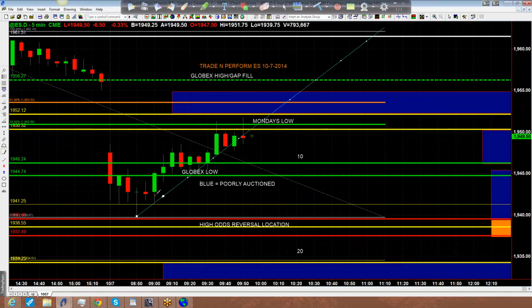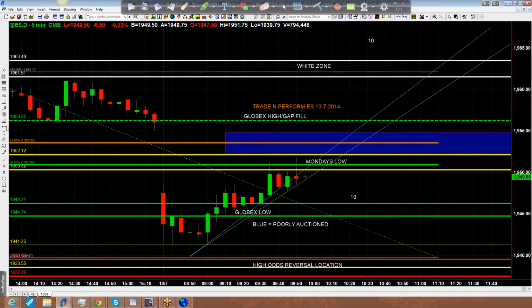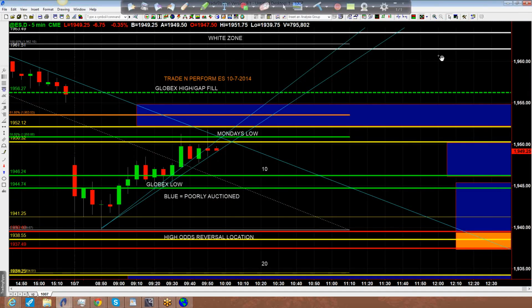Okay, we're just now getting underneath this little area here, and also, you know, I've gotten lazy, so let me draw these out. So look how we came into that channel right there, and now we're rejecting out of it 50-60. Again, I don't trade off these trend lines, but it sure helps to kind of, quote, see what's going on.